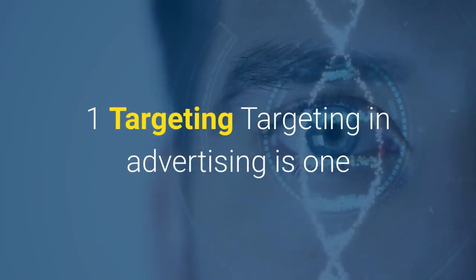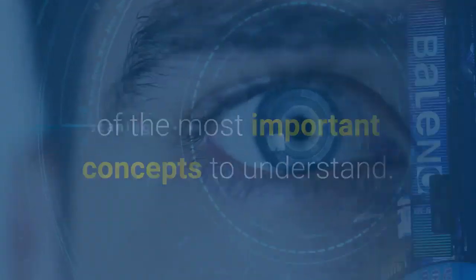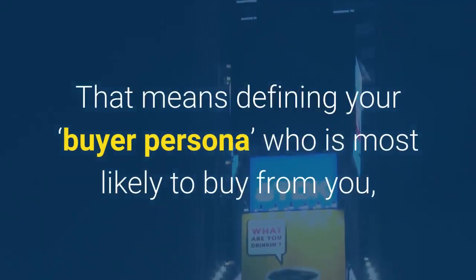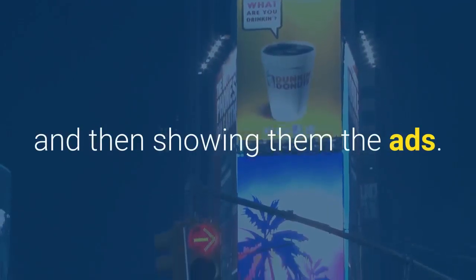1. Targeting. Targeting in advertising is one of the most important concepts to understand. It basically means showing your ads to the right people, rather than just as many people as possible. That means defining your buyer persona, who is most likely to buy from you, and then showing them the ads.